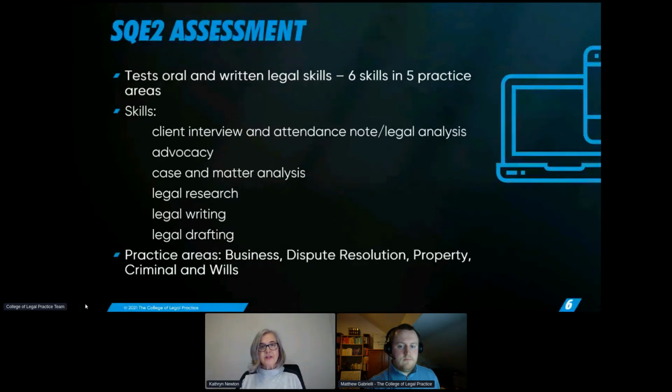And each of those skills is assessed in the context of a practice area. And if you've done SQE1 or completed SQE1 assessments, you'll recognize these practice areas. So it's business, dispute resolution, property, criminal, and wills. So those 6 skills are assessed in the context of 5 practice areas. And it's important that we bear that in mind because that informs the way in which the SQE assessment is actually set out by the SRA.